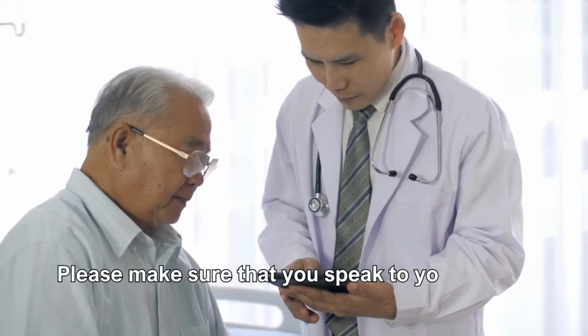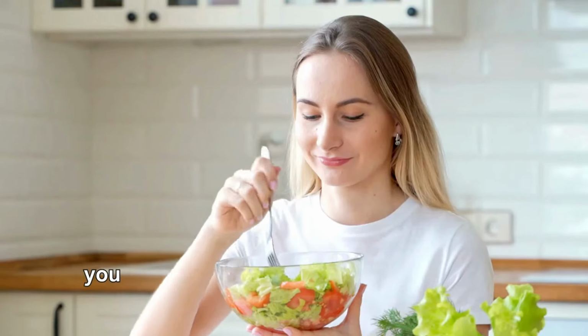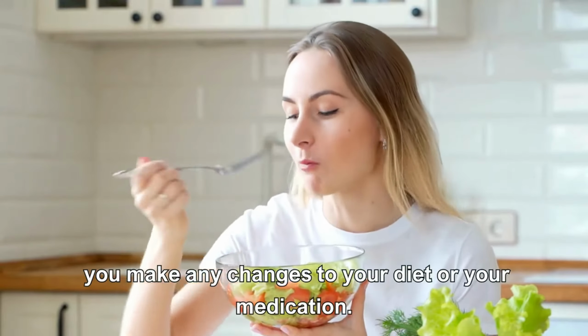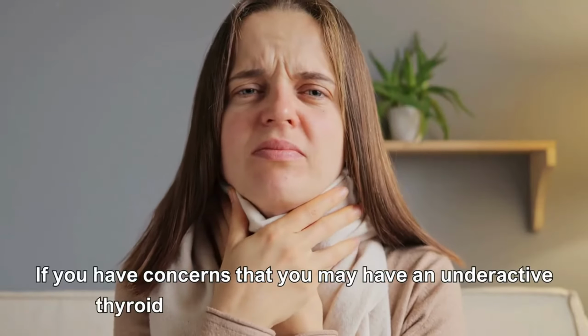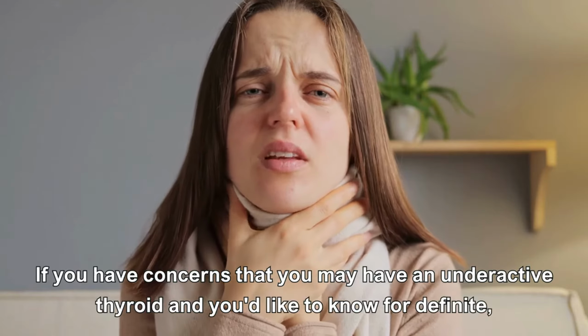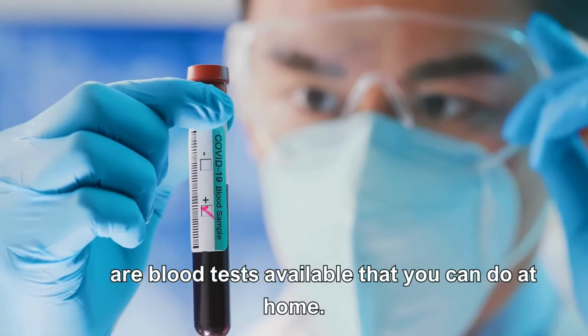Please make sure that you speak to your doctor about using some of these natural remedies before you make any changes to your diet or your medication. If you have concerns that you may have an underactive thyroid and you'd like to know for definite, there are blood tests available that you can do at home.